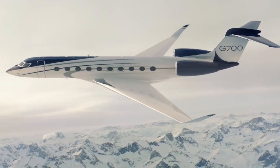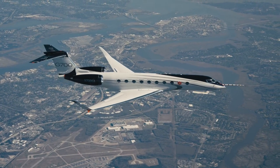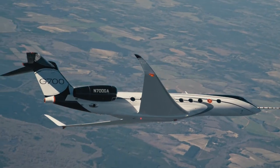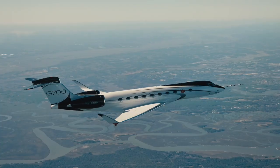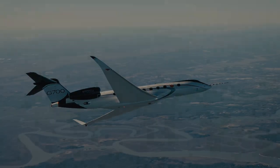Beyond saving valuable time, fewer flight hours means longer periods between scheduled maintenance visits, higher potential aircraft value, and fresher crews. The nearly 57-foot long, 6-foot tall, and 8-foot wide cabin is the tallest, widest, and longest in the industry.